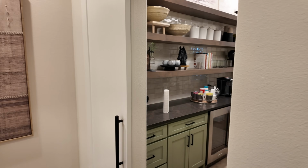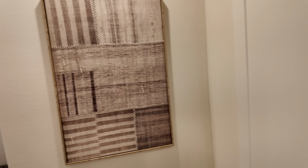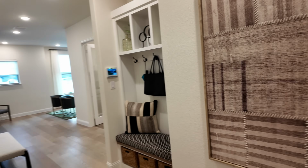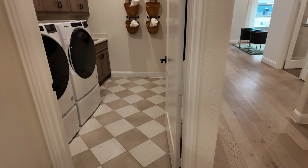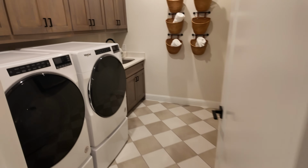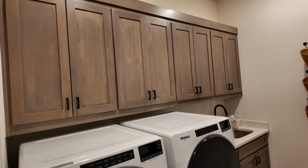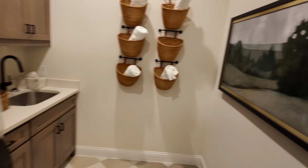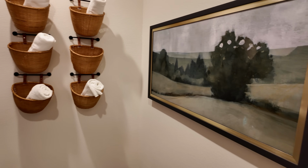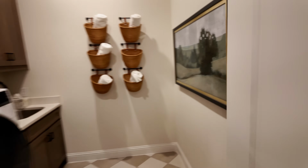But this is the other entrance to that pantry over here. I love that they used the green cabinets in there. That was kind of a fun change up. This is that back area where you would come in from the 3-car garage, has that drop zone, and this laundry room tucked away back here. Those cabinets are going to be an upgrade, as would the sink. But we've got some fun art in here, and I did love that pattern that they chose for the tile floor.